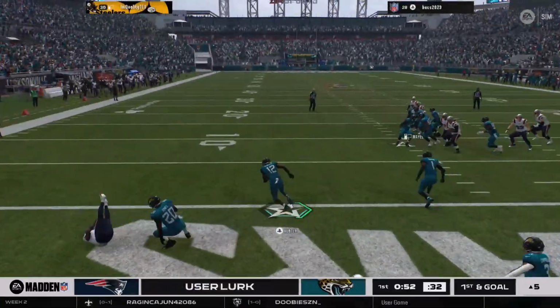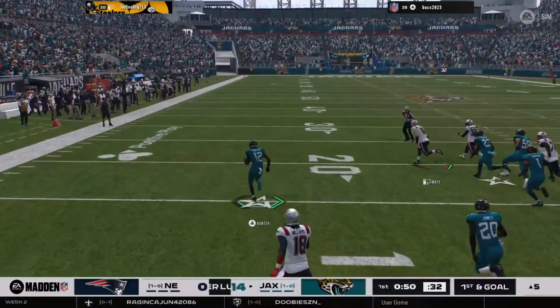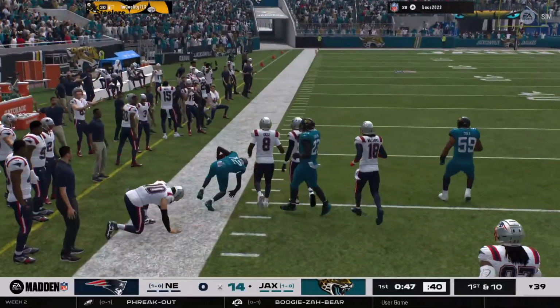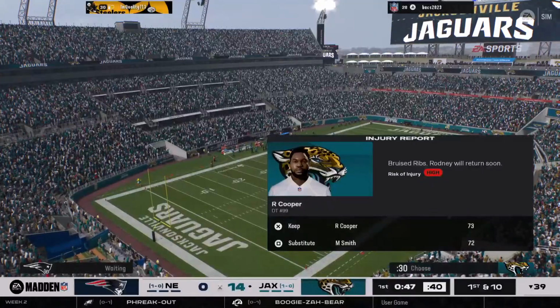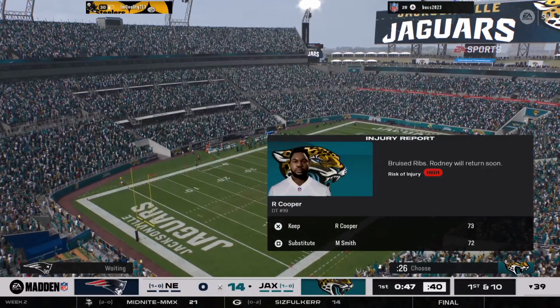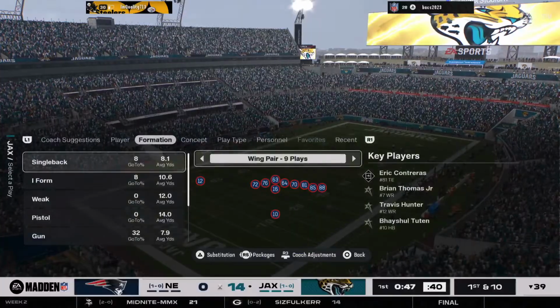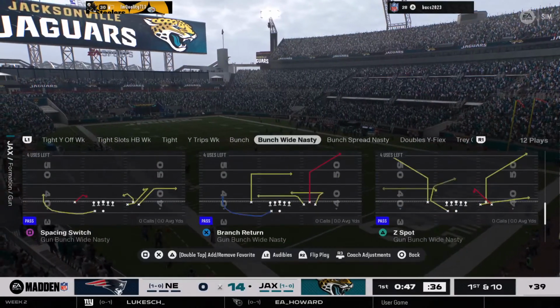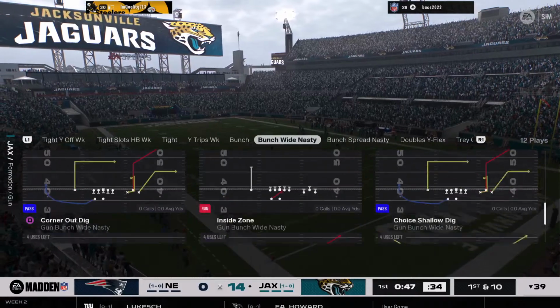Oh, and his early struggles continue. Here's another one intercepted. There's that man, Travis Hunter. And the Jags are going to take over here up near the 40. CD, when he went to throw that, I'm not sure if he just didn't see where the defense was, or whatever the case, not the throw you're looking for on 1st and goal.